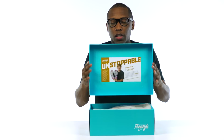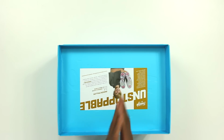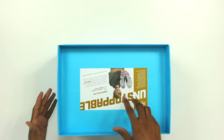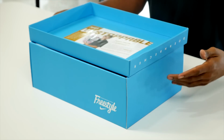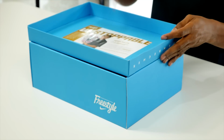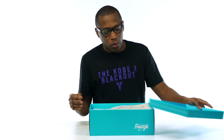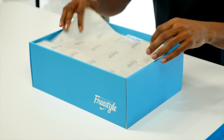So this collection is created by Nike in collaboration with the Doernbecher Hospital, and proceeds from the shoes go towards the Doernbecher Hospital, which is obviously a great cause to help these kids and the kids that are sick. As you can see here, it's Unstoppable Damien Phillips, age 10, and the diagnosis that he has is hemophilia A severe, which you guys heard about in his video. And the shoe that he has is the Air Jordan 7 Retro. So let's take a look at his shoe.